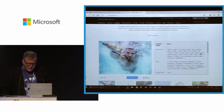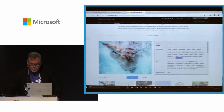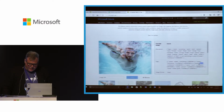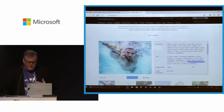But for this picture, you can see some important things are, there's a caption right here, and it's text. It's a man swimming in a pool of water. Well, it did pretty good. That's exactly what it is. It even has a confidence level of 0.89. So it's 89% sure that this is, in fact, a man swimming in a pool of water. And there are tags down here like sport and pool and person with confidence levels for each one of those. So if you wanted to categorize things, you could do that.